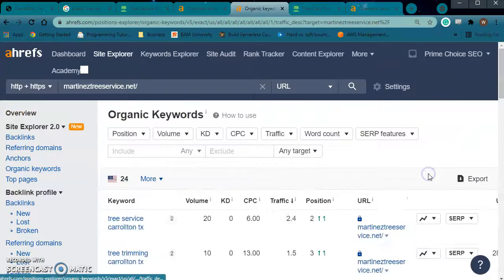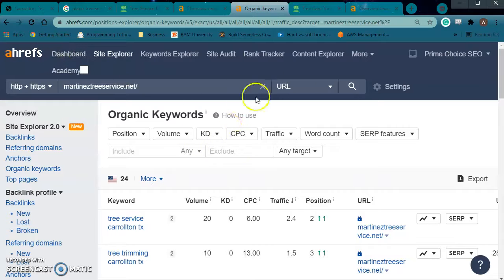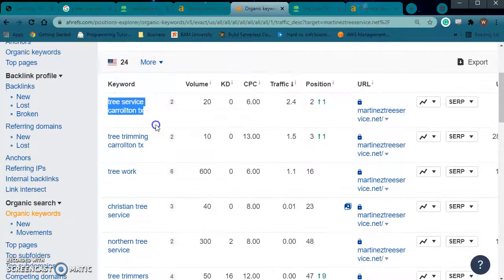Let's look into your organic keywords and see what you're trying to rank for and where you're at. Oh, I'm sorry, I went to... Okay, perfect. So it looks like Tree Service, Carlton, Texas, volume 20, volume 10. You know, you guys are ranked high for those too, so that's great.